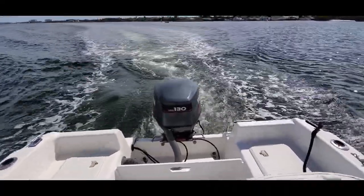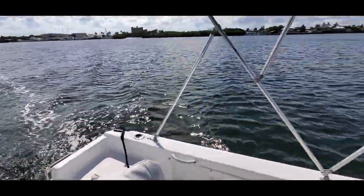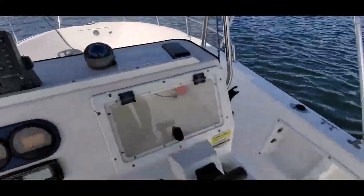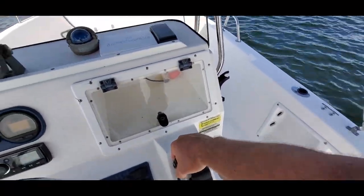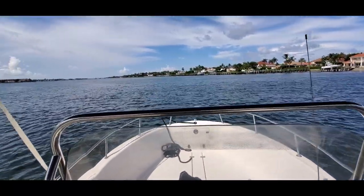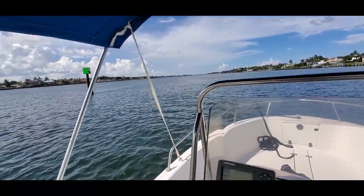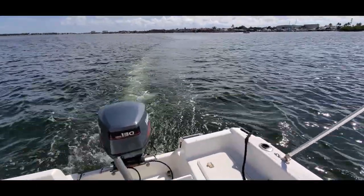Back to idle. A very nice run there. We were at about 30 mile an hour cruise, which is about your most fuel efficient cruise. Shifts again, very smooth, no stalling. Very nice idle on this boat. Very impressive with the way she rides. Very solid. We hit a couple of wakes there and no real rattles or anything like that. Nice, smooth, dry ride. Good running boat so far.